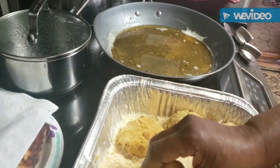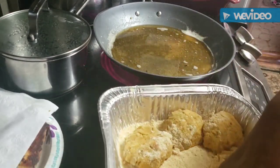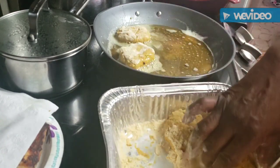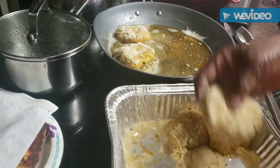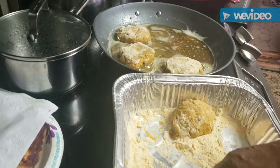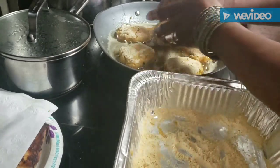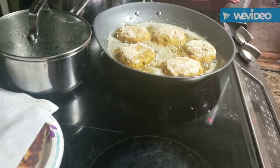Okay, so now that skillet is good and hot. We're just going to go ahead and dust these again. Three. Okay, let's see, y'all. 4. And that's the last one, number 5. Okay, so we got about 10 minutes on these, and we will be ready to taste.